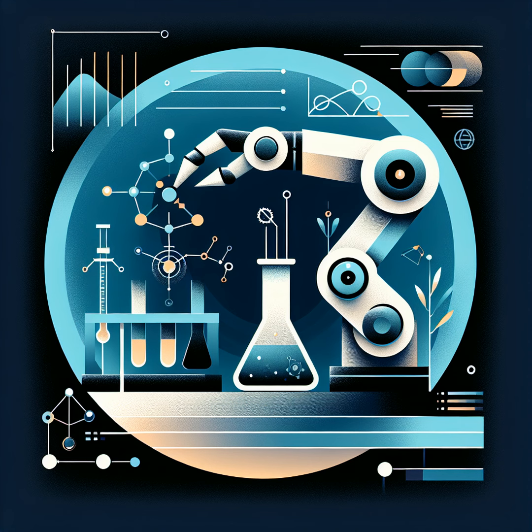The paper introduces a really interesting classification system for SDLs, categorizing them based on their level of autonomy. This isn't just about throwing robots into a lab, it's about a nuanced understanding of how much control the AI has over both the planning of experiments and the actual execution.